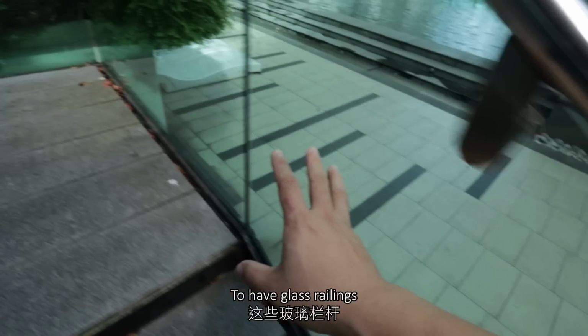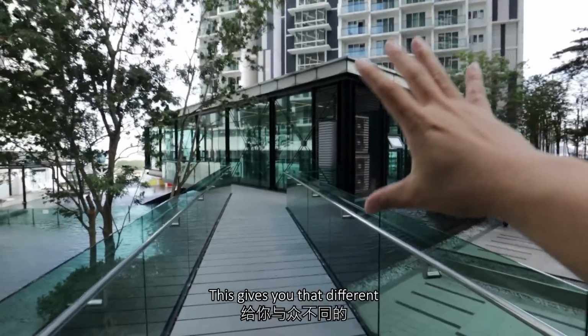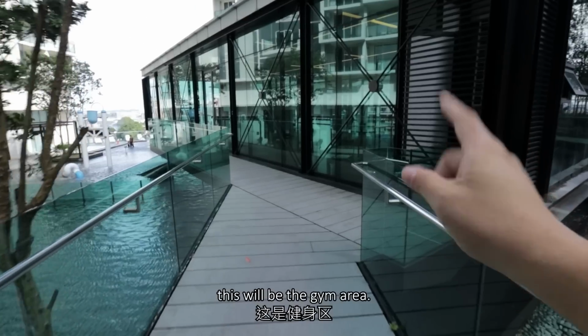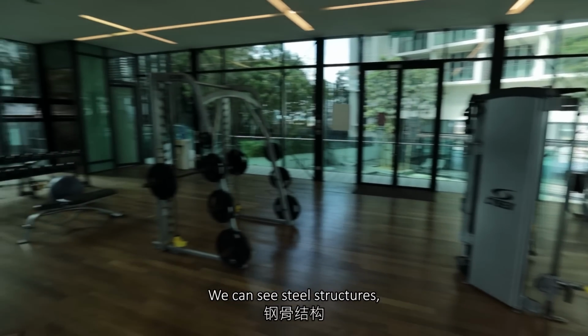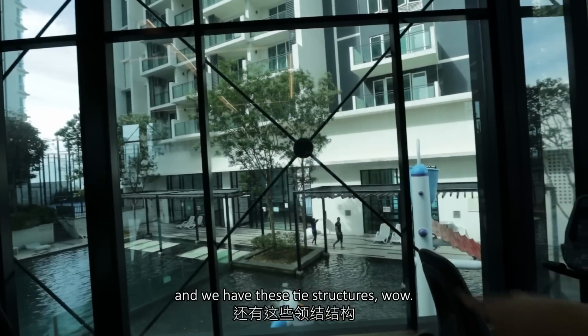You have glass railings and metal structures. This gives you a different experience and connection to the foliage. This will be the gym area. You can see timber flooring, we can see steel structures, glass panelings, and we have these Thai structures.